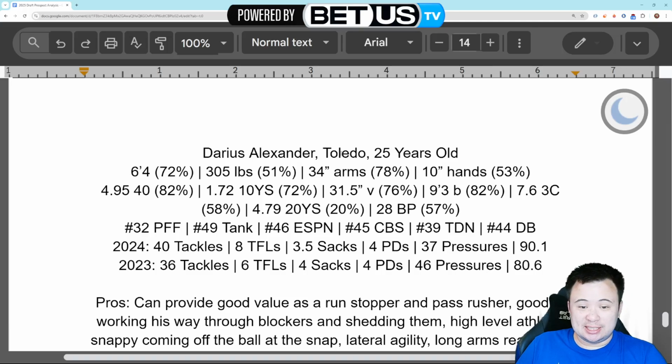Pretty well sized, 6'4", a little bit tall, 305 pounds. Pretty long arms, 34-inch arms. You like to see that. Relatively big hands too, I guess. Tested well for the most part. His 20-yard shuttle was bad, but fast, quick, explosive. The stuff you want to see in a guy of this size, I think.